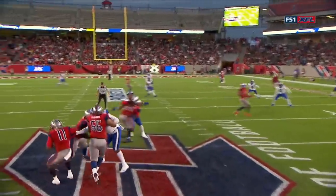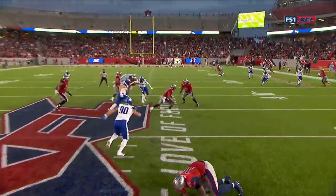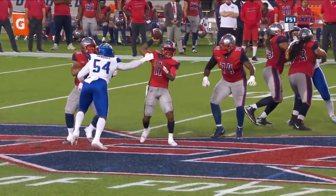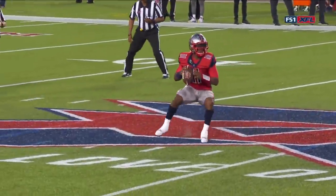He can do it through the air. He can do it on the ground. He's the MVP if the season ends after 2 weeks. He's incredible. Him and probably Cardale Jones, right? Cardale Jones has kind of gotten off to a great start out in D.C., but this kid is incredible.